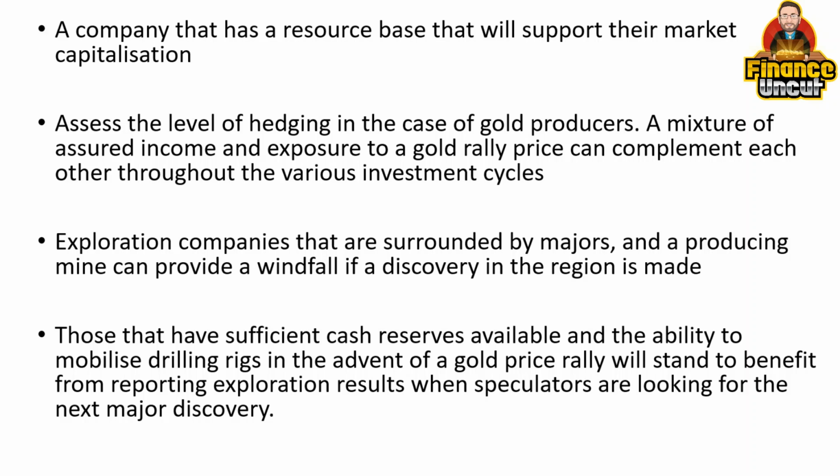So they've locked in some of their price, so they've got that assured income if the gold price does fall, but not locking it all in case there's a rally in the gold price, and they miss out on that. So you want a little bit of hedging there for the producers.